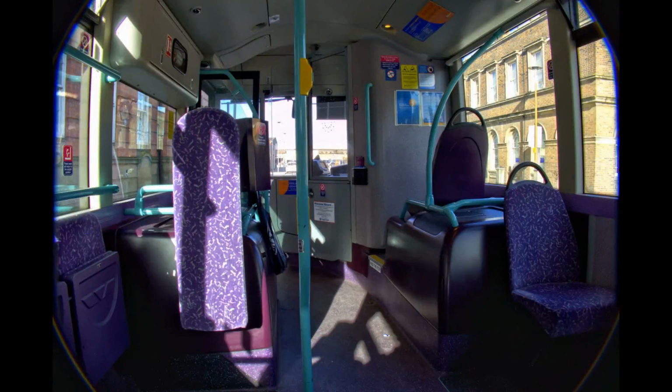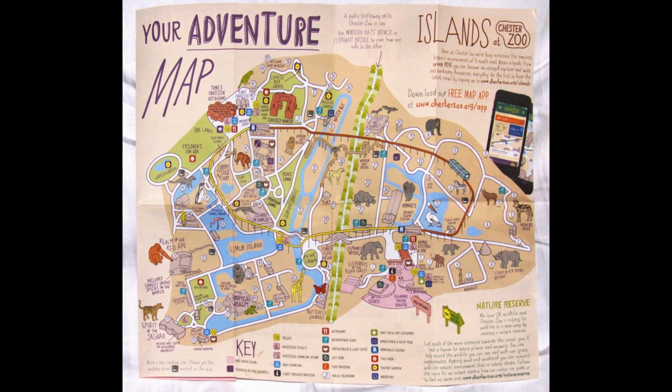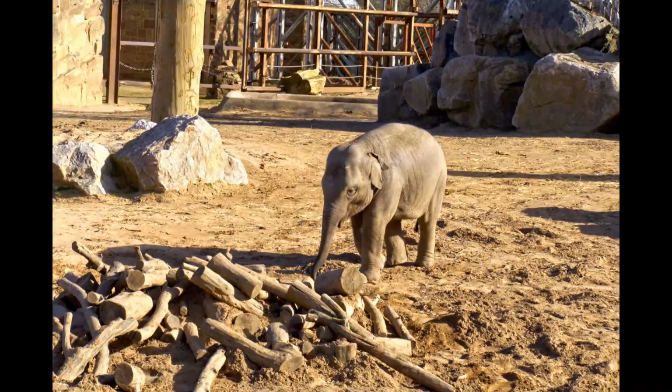There's the bus, and we're going to Chester Zoo. Whey! It's a huge zoo, 100 acres. So, you know, there's a bit to watch. Some will be video, and some will be stills.